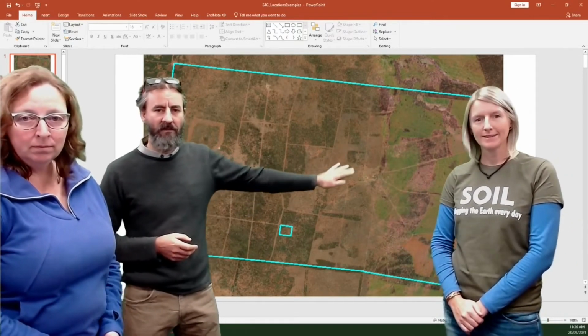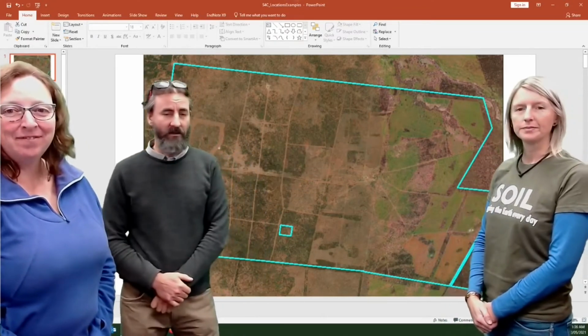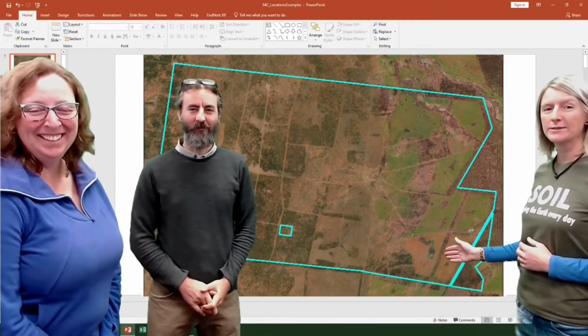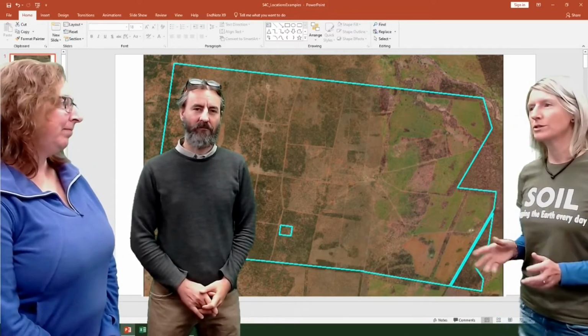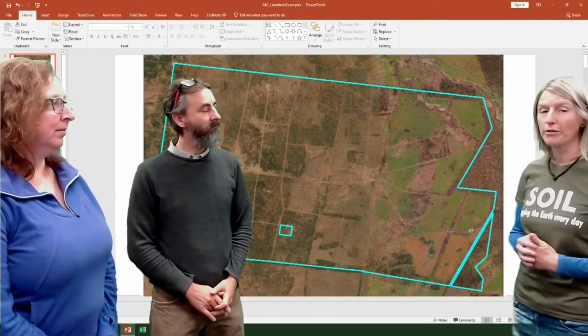This bit down here, is it? Yeah. Yep. So that's probably a sown pasture crop. So down here is the site that we went to. We've done a fair bit of work on this property. Carbon stocks were around 40 to 50 tonnes per hectare in the top 30 centimetres.